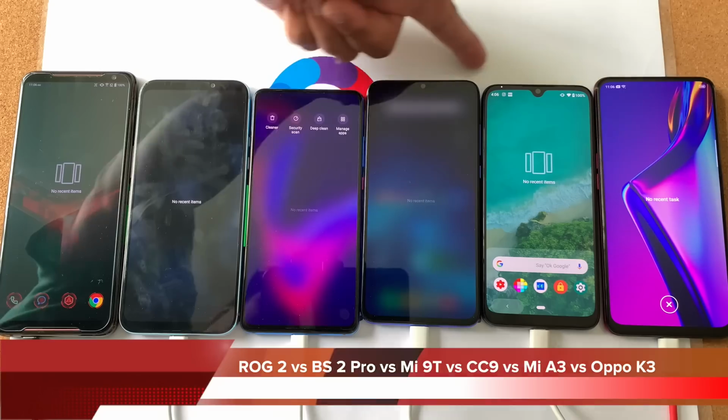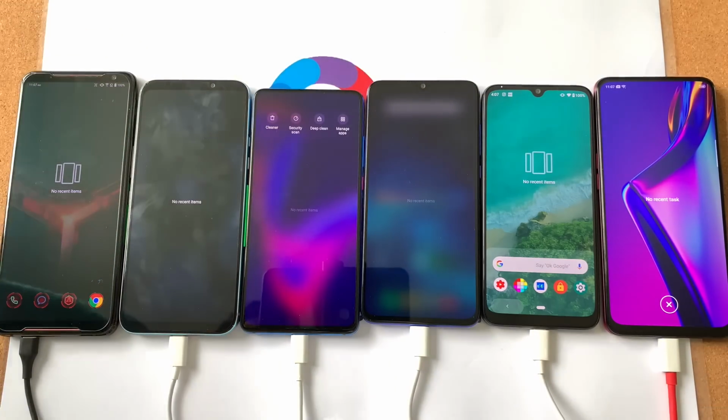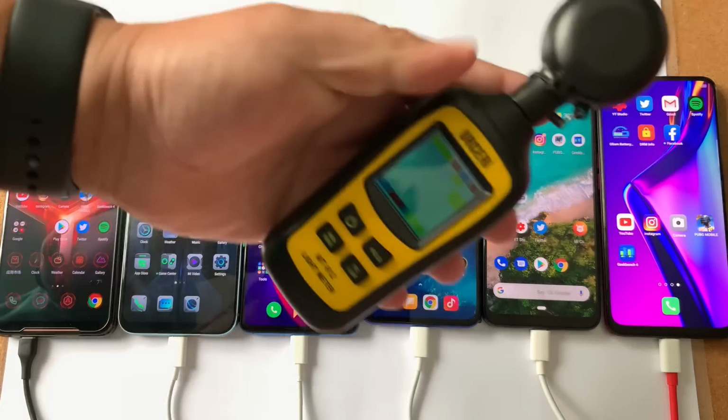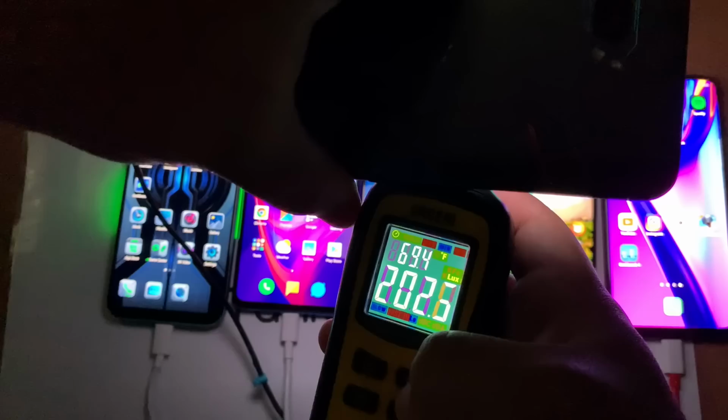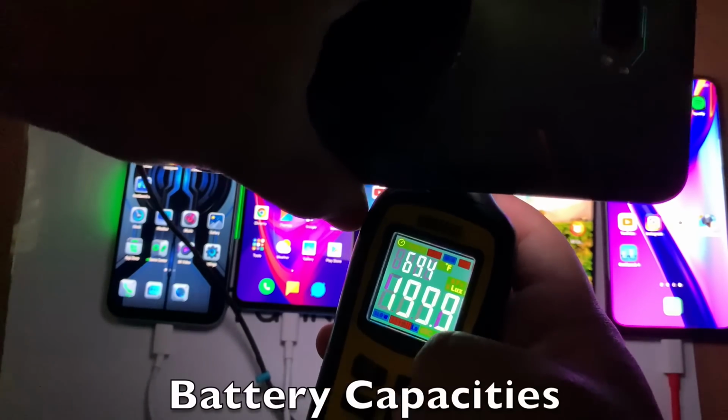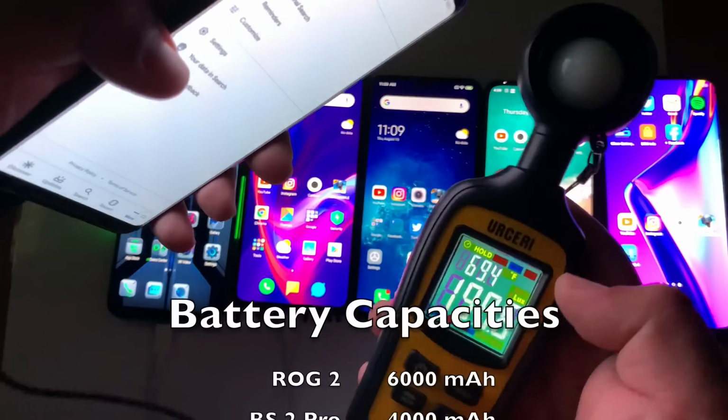All the Wi-Fi's are the same, all the apps are cleared, and now I'm going to be showing you here my light meter. Now, this is something a lot of people don't do in drain tests, but I make it a point to do this just to make sure they're calibrated to 200 lux.